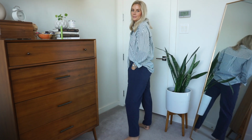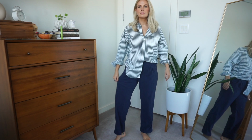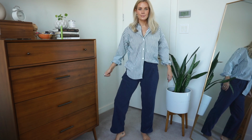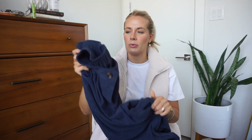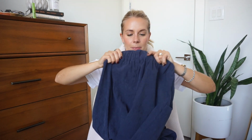They're so cute. They're slightly ankled, so you can roll them if you want, or you can leave them at ankle, but they look great with socks, like a big chunky sock and clogs, and they're so comfortable. Now these have that stretchy elastic band. I tend to size up to a medium in these just because I like the flowiness of the leg a little bit more. It's more of a looser fit.